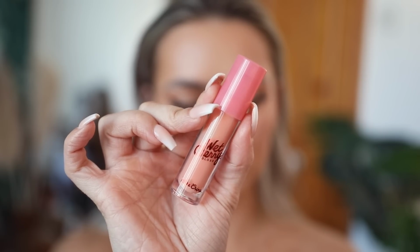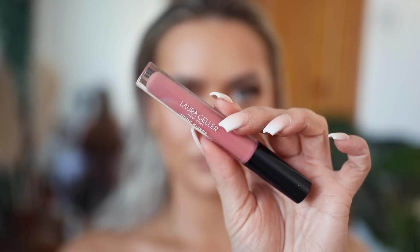However, I am a gloss girl now. I have worn lip gloss every time I've worn makeup for like a month or so. I'm converted. And my 2 favourite glosses are the Lime Crime Wet Cherry Gloss in Unripe Cherry, and the Laura Geller Nude Kisses Lip Hugging Lip Gloss in Smooch. And I really like the Laura Geller one because it feels like a lip oil.